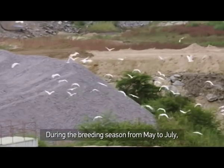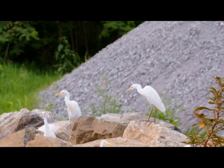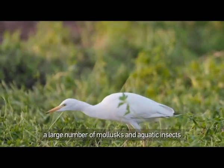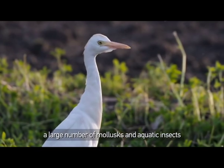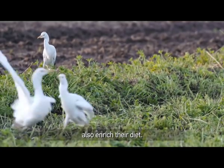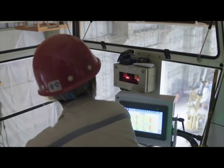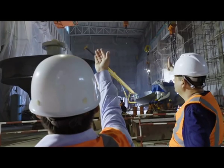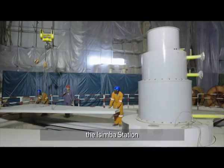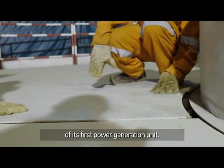During the breeding season, from May to July, adult egrets go in search of food. Besides the small fish and shrimp in the Nile, a large number of mollusks and aquatic insects living in dam cracks also enrich their diet. As the first baby egrets of the season come into the world, the Asimba station is also finishing the installation of its first power generation unit.